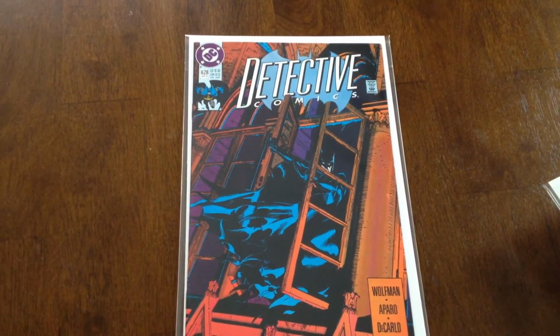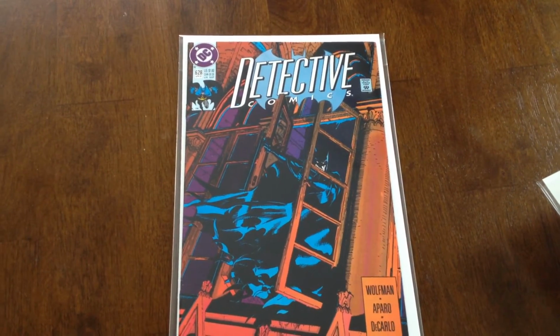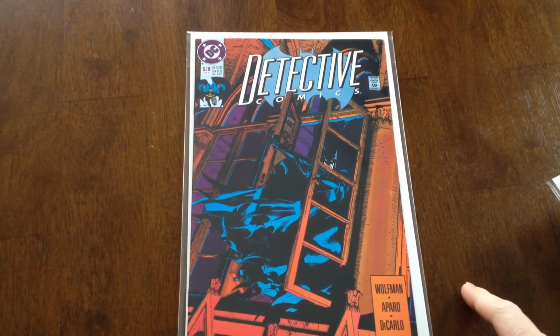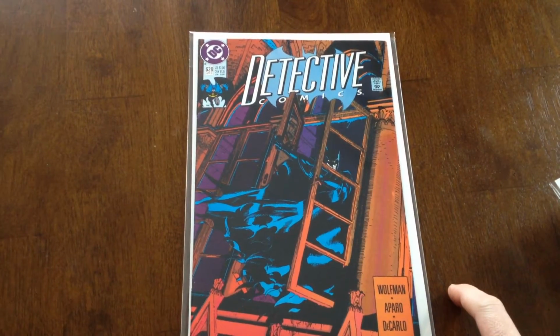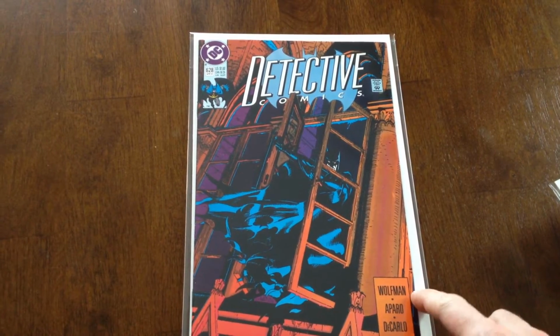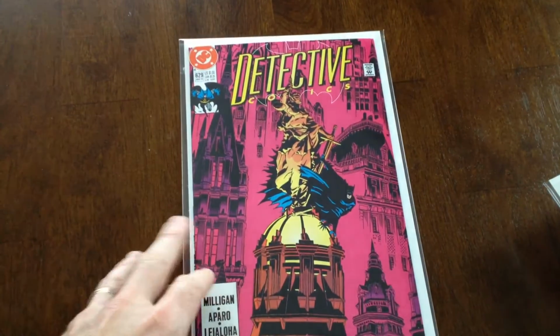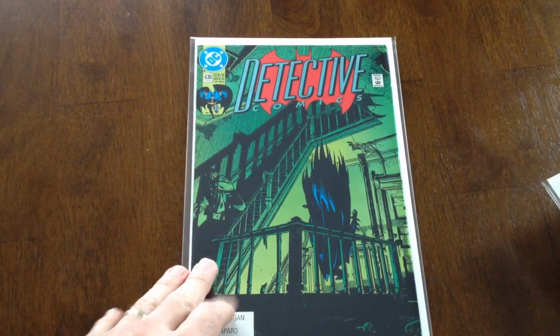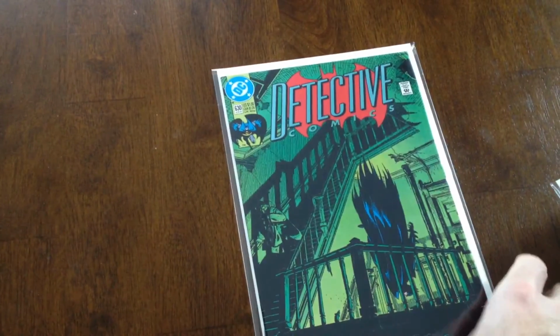These next ones, the covers are really dark and sketchy, and to be honest, kind of mixed on it, because of the way the detail is. I mean, it's nice, but it's just really saturated in the darkness, which is what it is. But got that one, and then I got 629. The purple really pops off. Milligan Aparo. Let me continue on with 630, and 631.